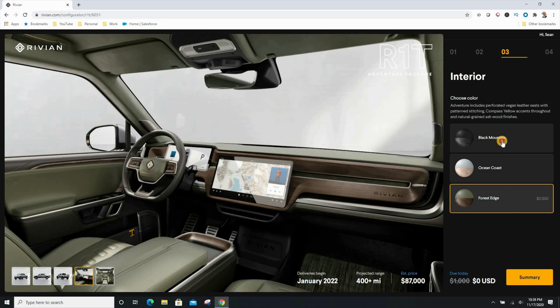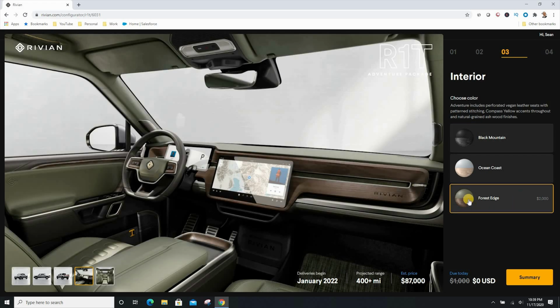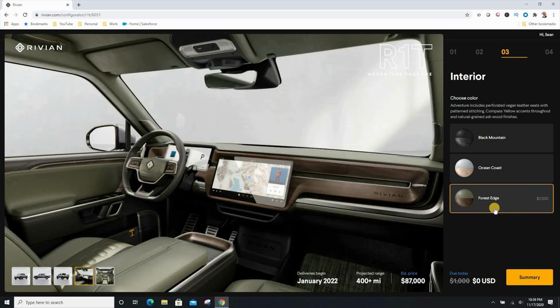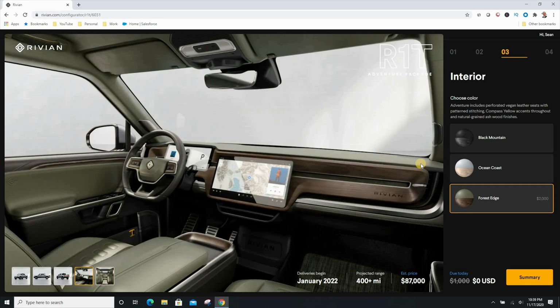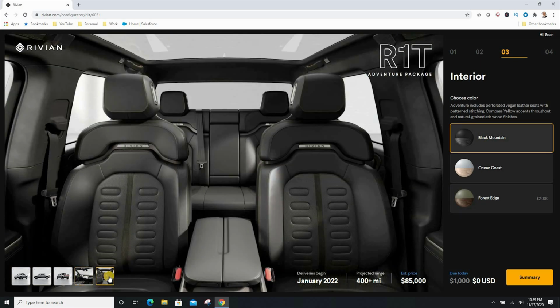Black Mountain or Forest Edge. This is where I'm kind of torn. I really like this Forest Edge. I used to have an Audi A6 that had that darker mocha brown Napa leather in it, and this reminds me more of that. It is kind of this olive green interior, but I like the darker wood look versus the kind of slatey look that Black Mountain offers.